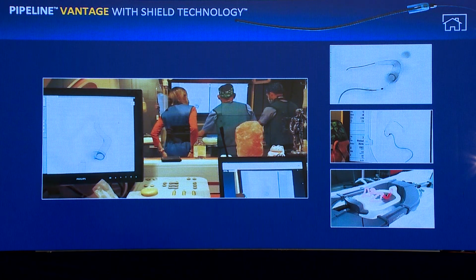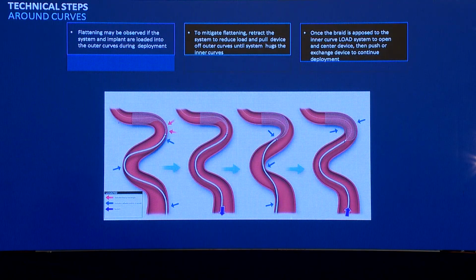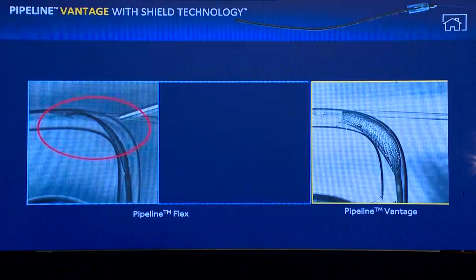This was our first experience with the device. We started to work with Medtronic previous to the launch of the device, and we realized the behavior of the stent and the performance of the stent. It's something completely different compared with the predicate. In my opinion, to understand how to manage the device, you have to avoid overloading the stent when you are delivering. You have to avoid flattening the stent in the external curve of the artery. I think you have to work with a low tension in the whole system when you deliver the device. And it's a little bit different if you compare with the Pipeline Shield.